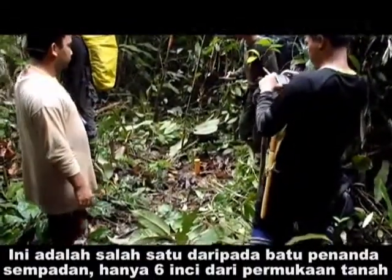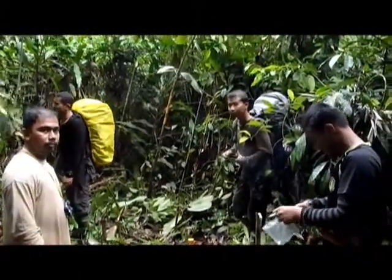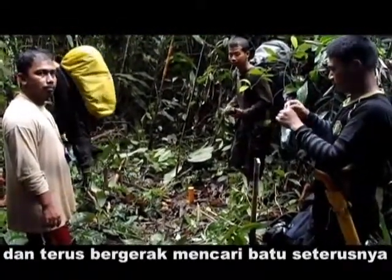Okay, so this is one of the border stones, only about 6 inches off the ground. Paint 3 stripes on the tree, repaint the post, and then off to find the next one.